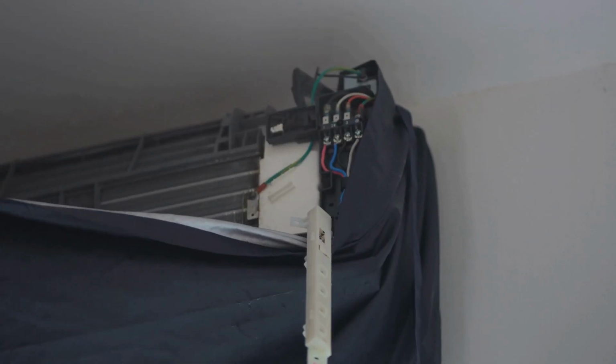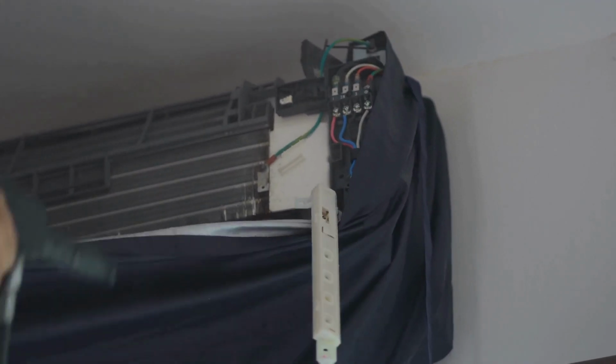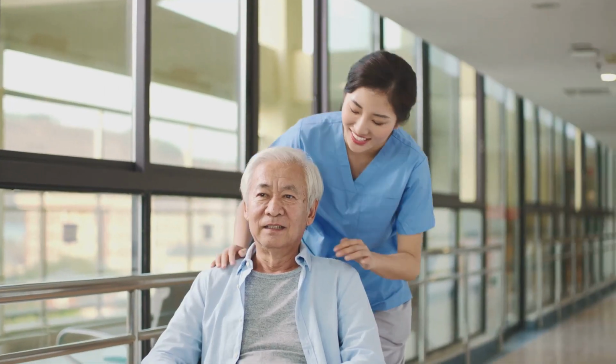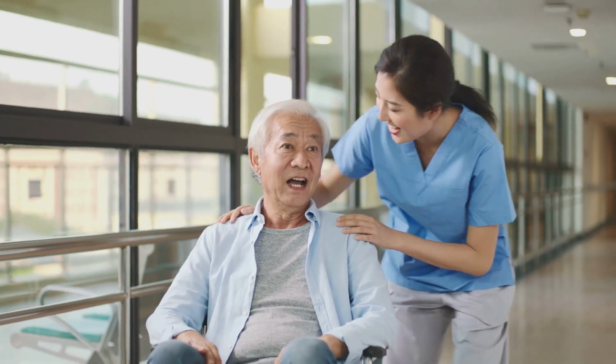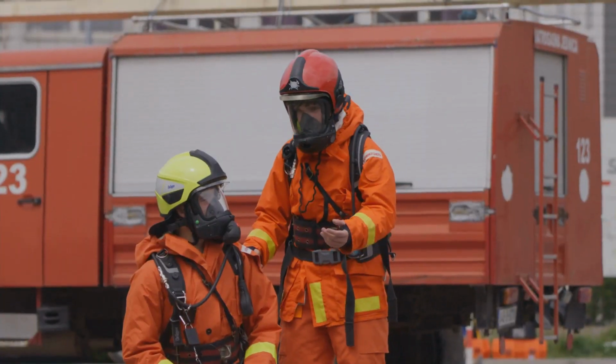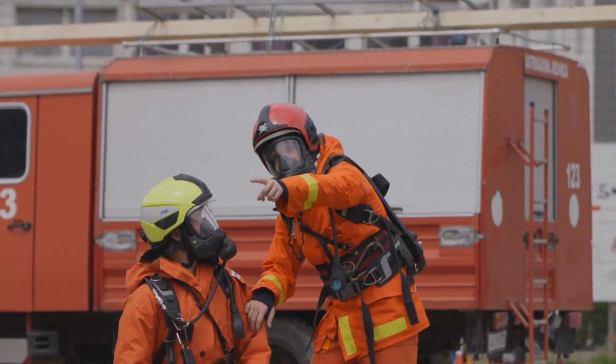Every care setting should have a designated fire alarm system that is regularly tested. Care workers need to be familiar with the alarm sound and know what to do. This includes knowing escape routes and evacuation procedures for all individuals. The safety of individuals receiving care is the top priority.